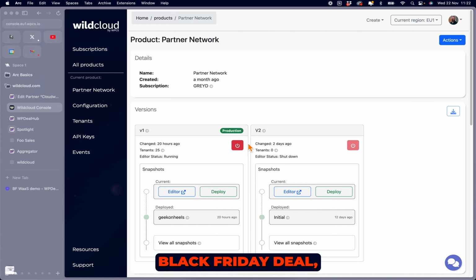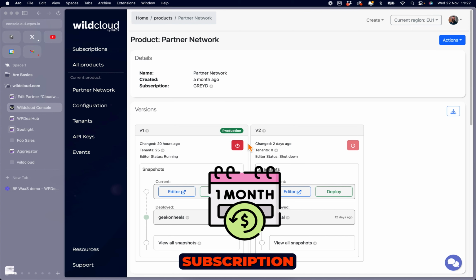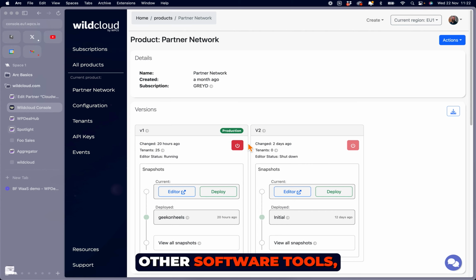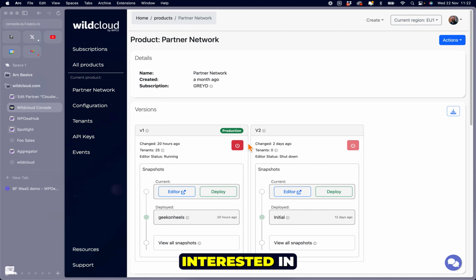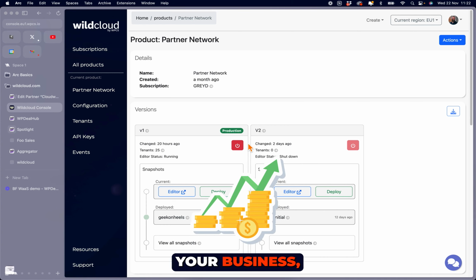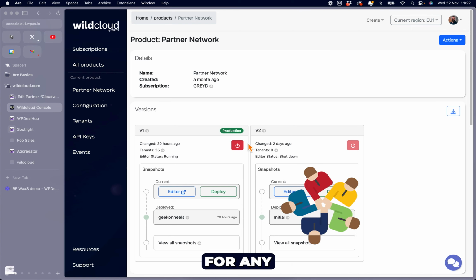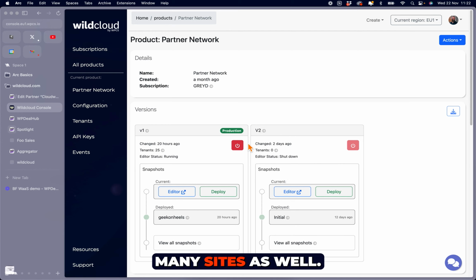And so that brings me to our Black Friday deal, because obviously for Black Friday, we also have a deal, and that deal is a complete WAS setup, which includes a store, subscription management, automatic license provisioning. We also take care of any integrations you would want with other software tools, including Grade. So if you're interested in getting on board and scaling your business, having all these websites that you can centrally manage and control, and even control the content of those sites and the design, because that's something in this particular use case we made custom for any of the partners, but you can even standardize design over many sites as well. If that's something that you would love to do, then get in touch with us, because our Black Friday deal ends on Cyber Monday.